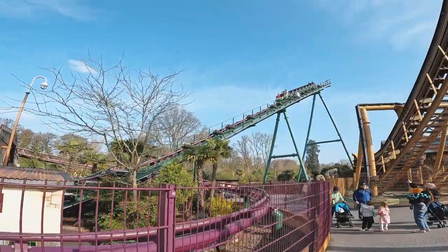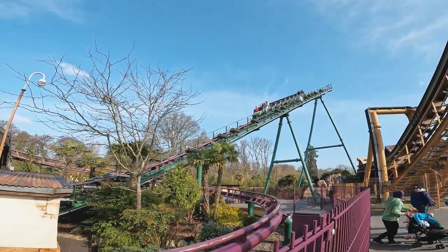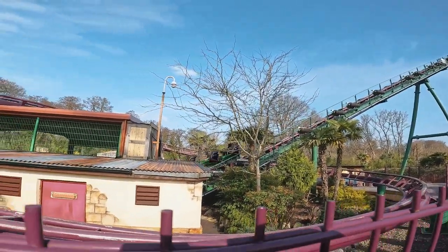So kids, when you're on a roller coaster and you want to film things, use a securely mounted GoPro and not a handheld phone like that knob.